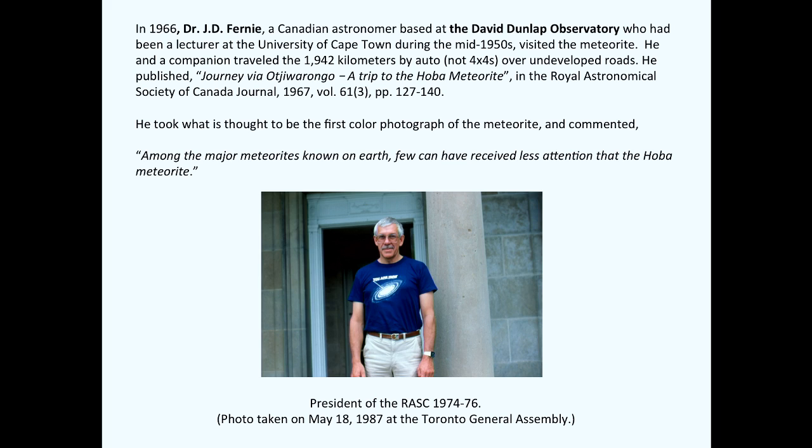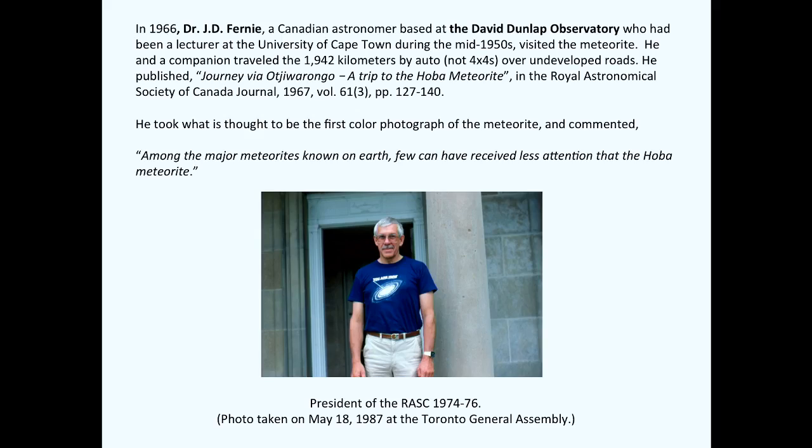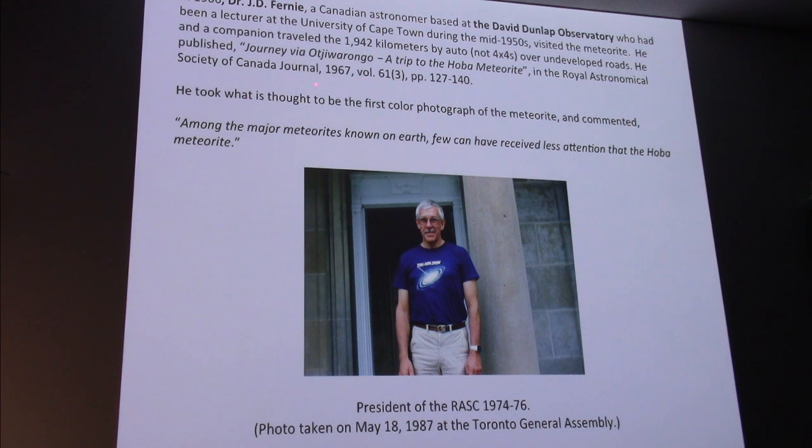1966, and he and a friend drove by car, not 4x4s. And even today, on my trip, those roads are rough. You know, there aren't that many paved roads. They're rough roads. So that must have been quite the trip. And he published this article in the RASC journal, 1967. I didn't find this article until about 2 days ago. I was going to ask you if you knew how to get a hold of it, Tom. But I did finally come across it, and I haven't had time to read the whole thing.